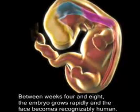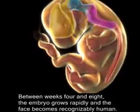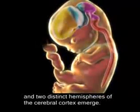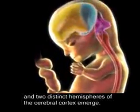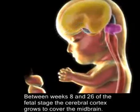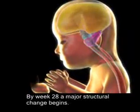Between weeks 4 and 8, the embryo grows rapidly and the face becomes recognizably human. The eyes on the side of the head begin to migrate forward and 2 distinct hemispheres of the cerebral cortex emerge. Between weeks 8 and 26 of the fetal stage, the cerebral cortex grows to cover the midbrain. By week 28, a major structural change begins.